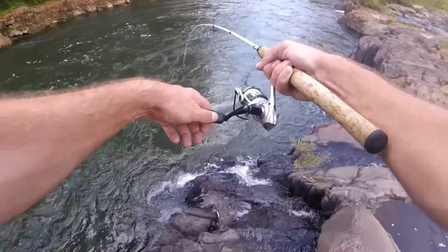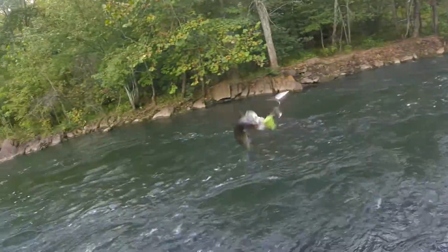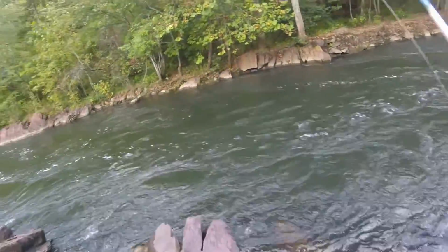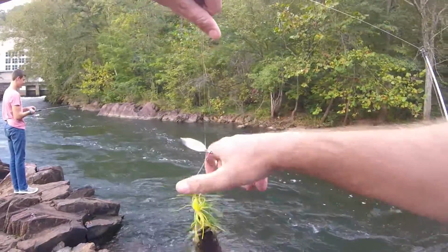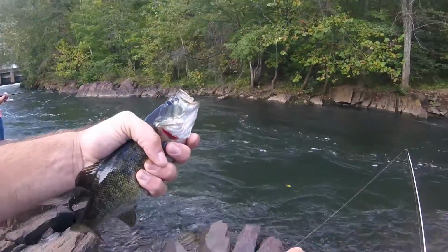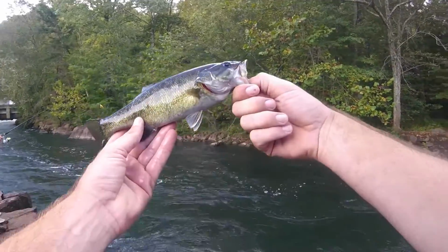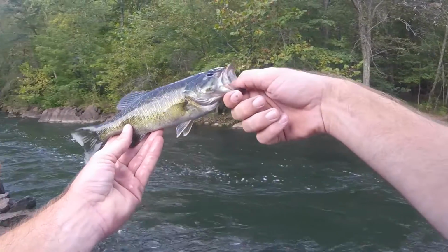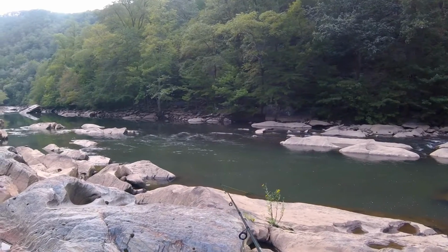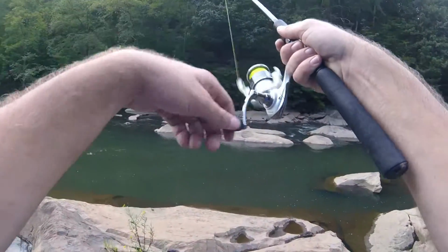Oh, got one. Yeah. Look at that, Matt. All right. Got a smallmouth. Nice. This is a little smallmouth on a spinnerbait. There it is. Hit it 3 times before I got him.